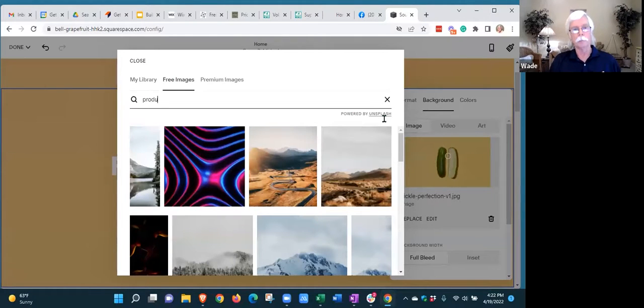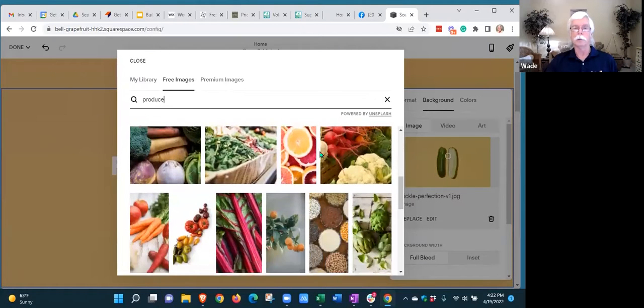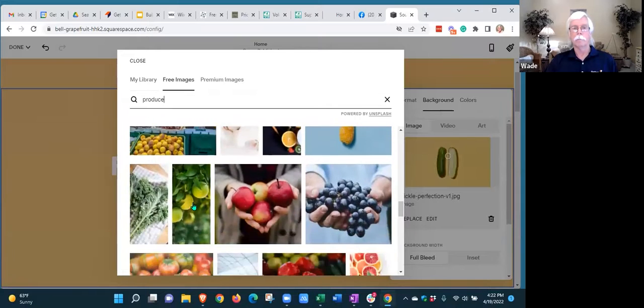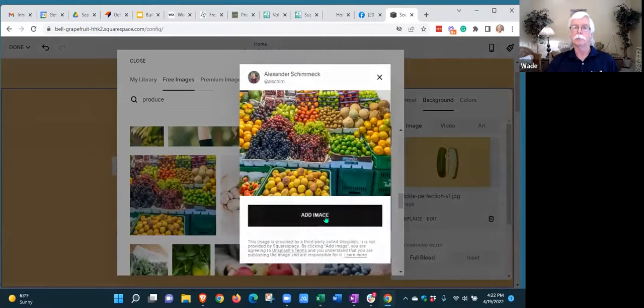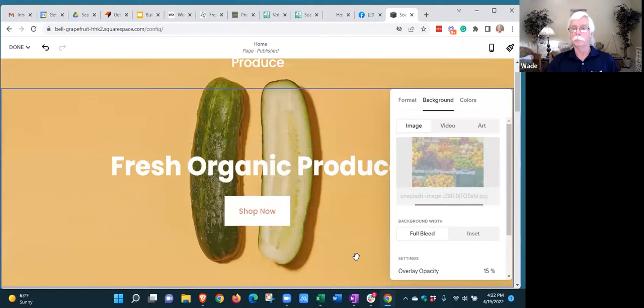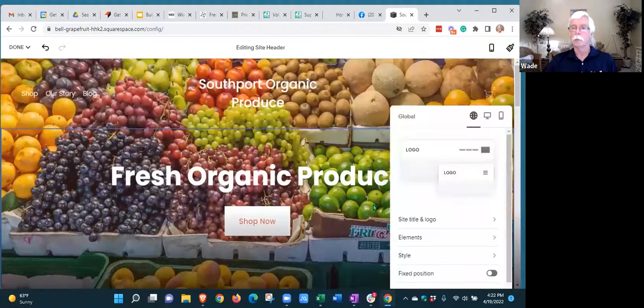I just type what I'm looking for. Produce is what I'm looking for. So I click produce and hit enter, and it shows me pictures of produce that I can use on my website at no charge. So I just scroll through and see what I want to use. I've never used this one before. This one looks kind of interesting. So let's pick that one. I just say add that image. It's going to upload that image and replace this one with that one. Takes a few seconds for it to upload. But again, there you go. And I think it looks much better than what they had before.